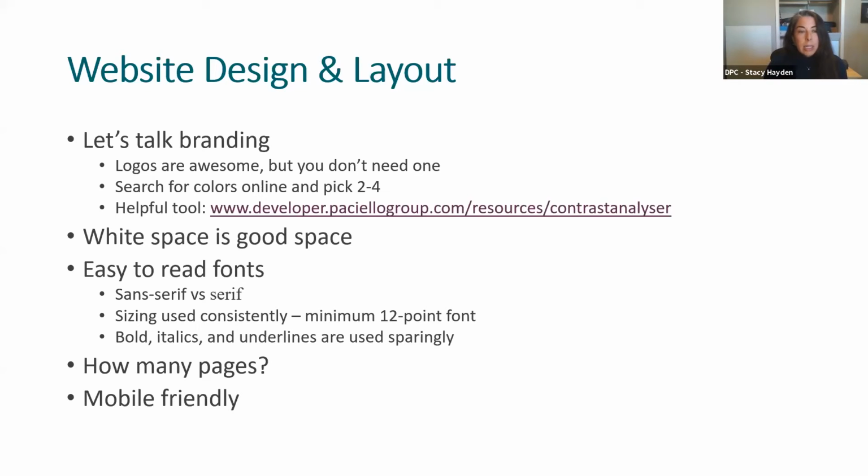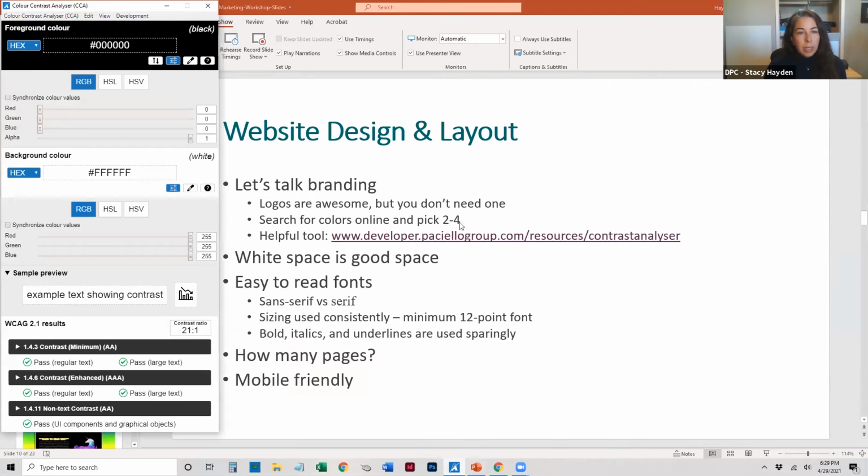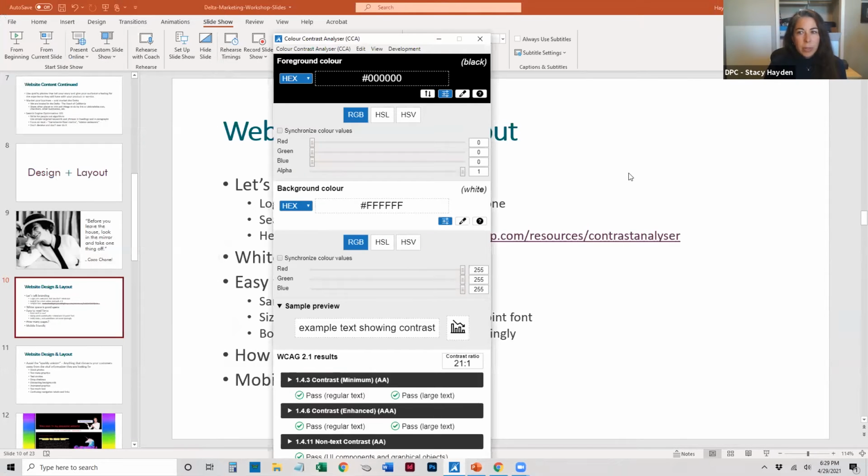I do want to talk a little bit about how to search for colors. So I have this helpful tool. I'm going to change my screen here a little bit, called the Color Analyzer. It does a few things. The link is here and it downloads to your desktop. I'm just going to bring that up. This tool is really helpful for a few things. Can everybody see the Color Analyzer over the PowerPoint?